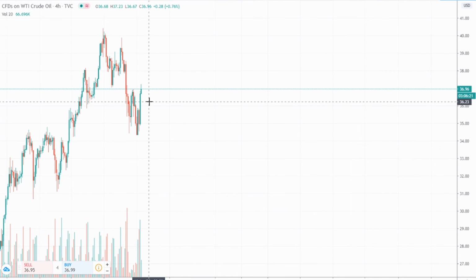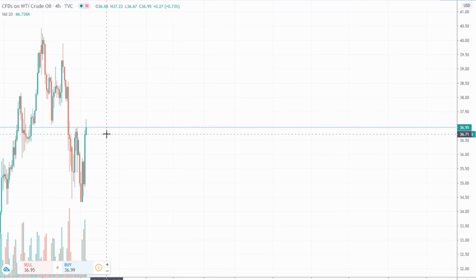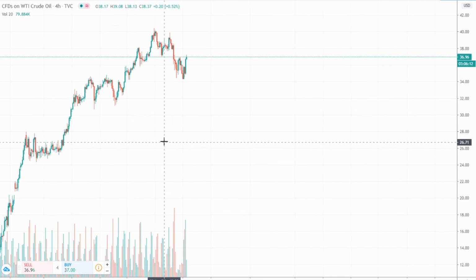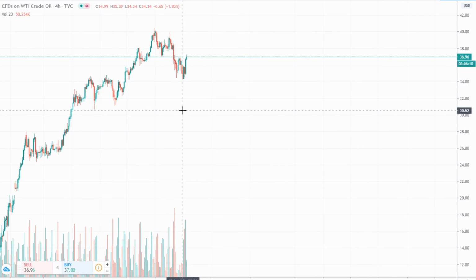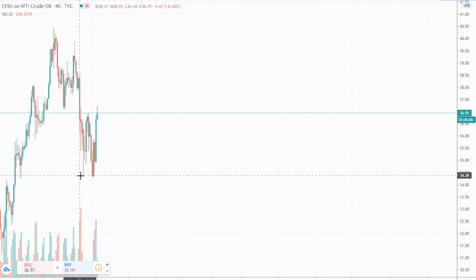I think oil is a very good indicator of when the economy is going to reopen, because again, the demand for oil is primarily driven by activity in the economy. When people aren't going to work, people aren't flying places, there's not going to be much demand for oil. But we see that oil similarly rallied for some reason.